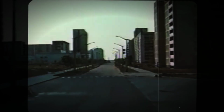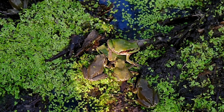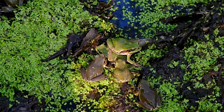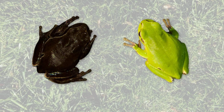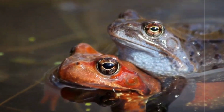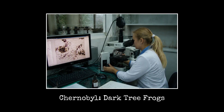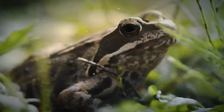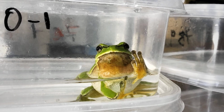The theory is beautiful. In the years after the accident, when the radiation was at its worst, the darker frogs survived a little better, bred a little more, and passed that darkness down. Evolution, running in fast forward right in front of us, except here the honest version parts ways with the viral one. The scientists who have studied this zone the longest are not convinced. Go into Chernobyl today and you find dark frogs in clean areas and pale frogs in hot ones. If melanin were simply a shield against present-day radiation, that is not the pattern you would expect to see. Something real happened to these frogs. What exactly, and whether radiation is the cause, is still being argued over.